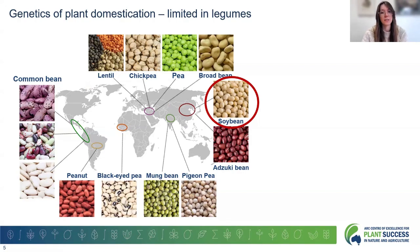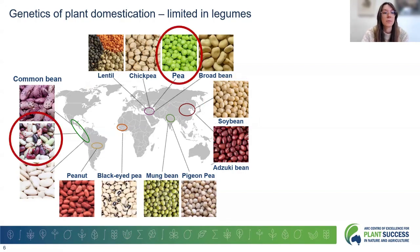So I've been focusing on these two legumes in particular, common bean and pea, and they're in this really sweet spot where they're between the model legumes like Medicago, and also between the crop legumes that we know a lot about, like soybeans. So they're in this nice area where we know enough about them to start making some of these questions answerable, but we still have a lot to find out.